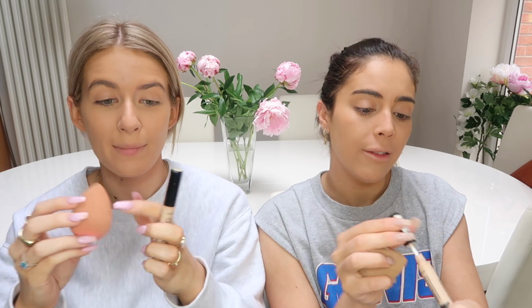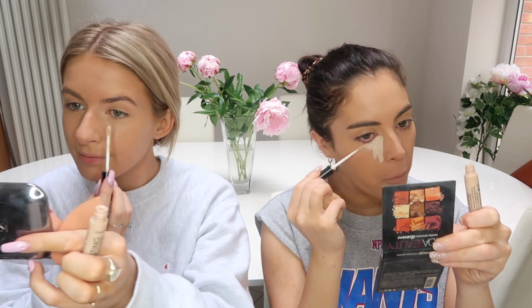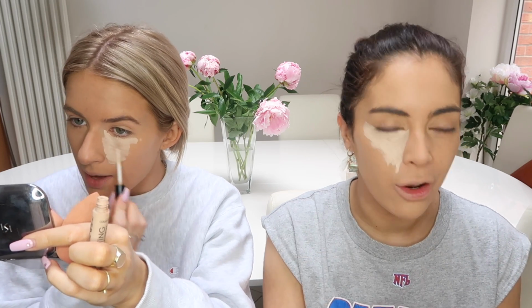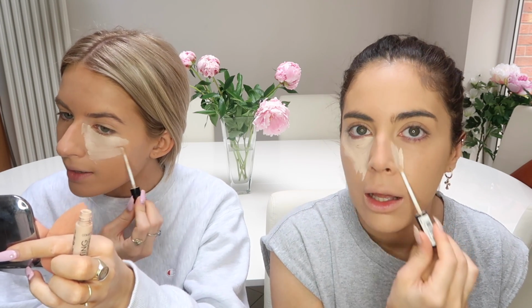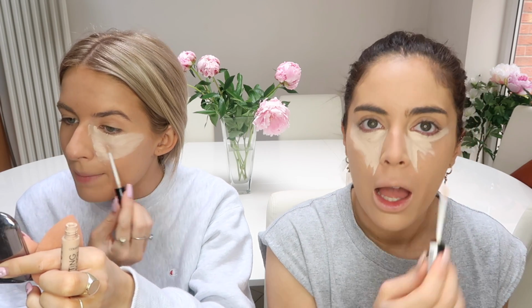Righty. Okay, so foundation is on, and now we're going back in with the concealer. I've got Fair number 1 this time, and we're doing the under eyes. I do like a lot of concealer. Yeah, me too. This just really helps brighten the face and gives you a bit of dimension back, especially when you use a slightly darker foundation, if you're trying to match fake tan.